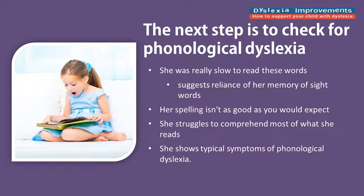Now, her spelling isn't terrible, but it's nowhere near as good as you'd expect for someone who reads like she does. When she reads, she actually reads fairly well. She reads like a Year 4 student really should. But then when you ask her what happened in that part of the book, she has no idea. She'll give you a blank look.